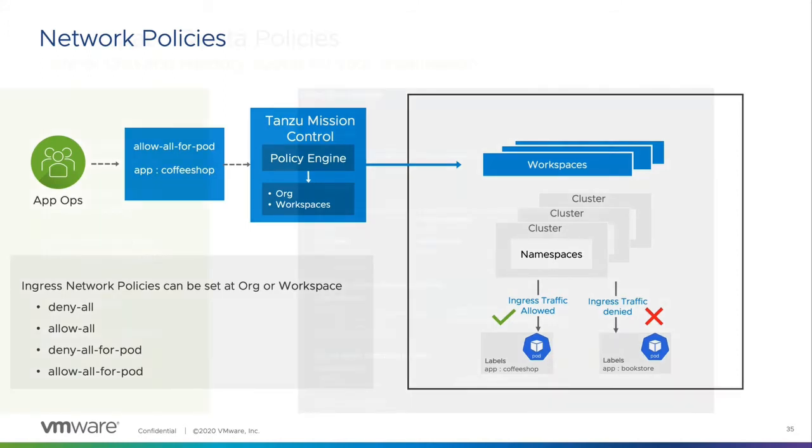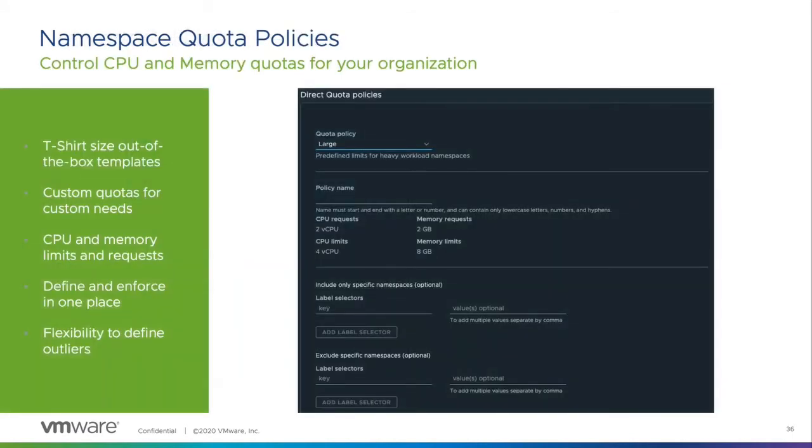We also have namespace quota, which is a pretty new feature that was just added that allows for CPU and memory requests and limits to be applied at the namespace level. And so we have t-shirt sizes out of the box, custom quotas can be created, and then we can also define outliers, where we can exclude specific namespaces or only include specific namespaces with key value labels. So we have the ability to do that as well.